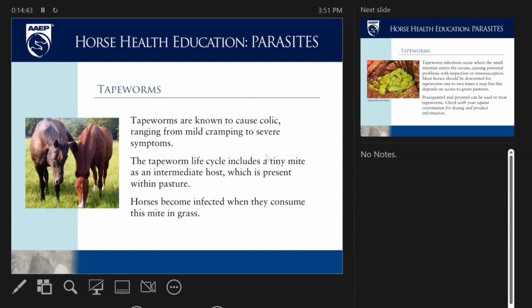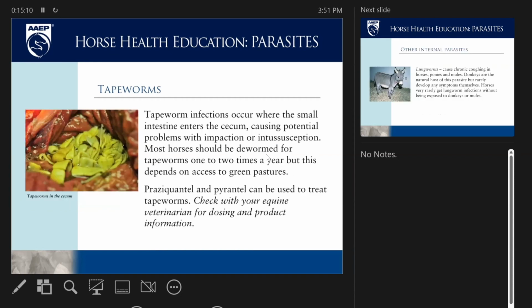So our tapeworm life cycle actually goes through a tiny mite as an intermediate host. The orbitid mites typically live on the pasture. So we rarely see this in horses that do not consume pasture. So if you've got a show horse that never eats grass, they're less likely to get tapeworms. Not to say you can't get some in hay, but most of the time they're going to transmit this on a pasture situation. All right, so they're going to eat up the mite with the grass and ingest that larva.